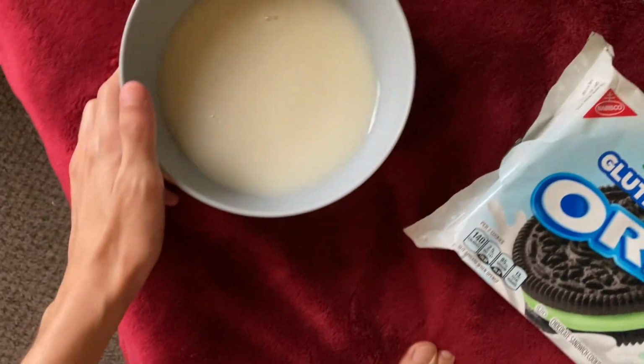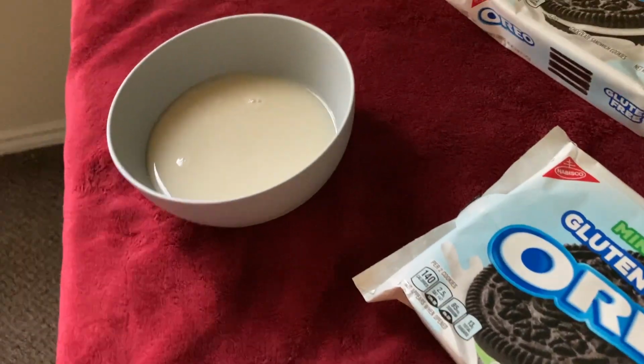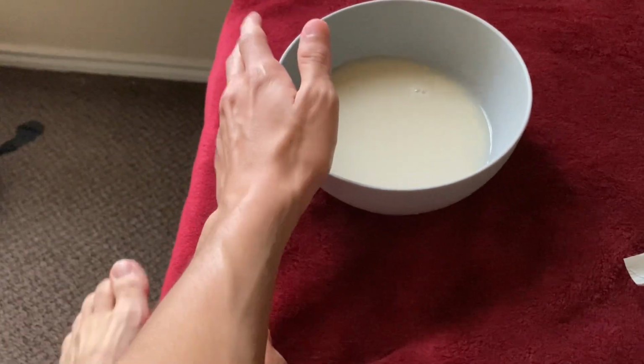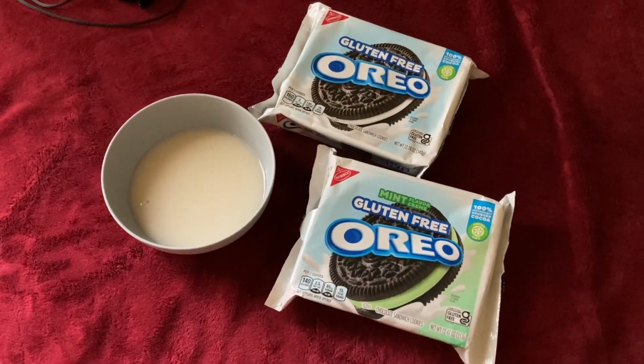Okay, I'm trying to get on the bed without this collapsing. I'm trying to step on the bed. Ugh, I don't want to kick anything over. Hold up. We have success. Okay, let's try it.